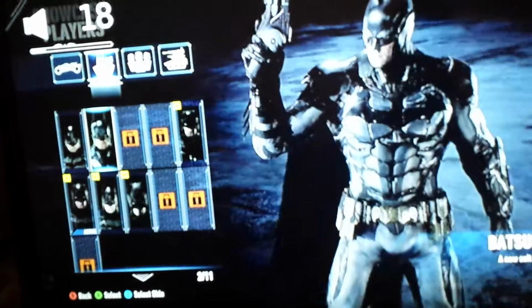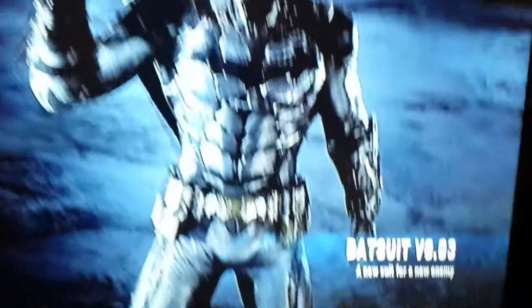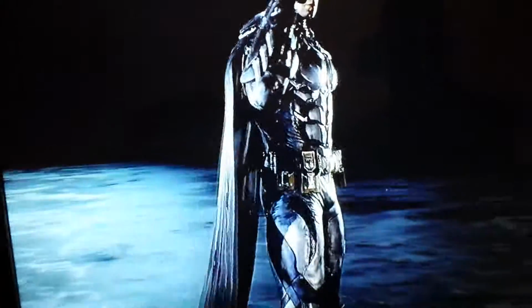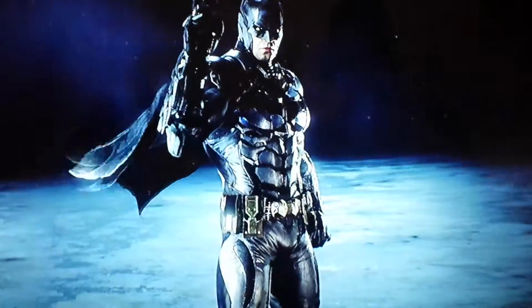Sorry. Going off screen because I need to turn this up. There. Alright, and this is the newest suit that you go off with the game with. It's too generic, so I don't wear it.